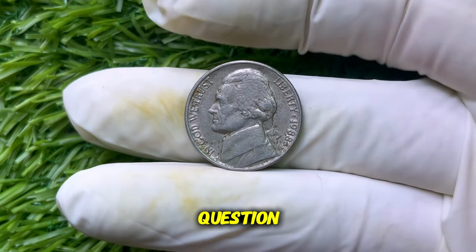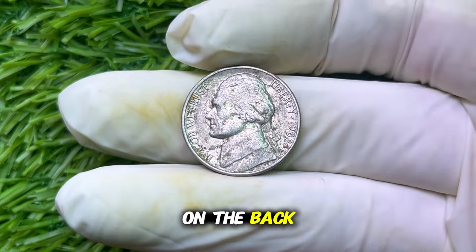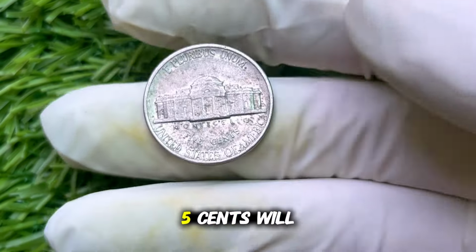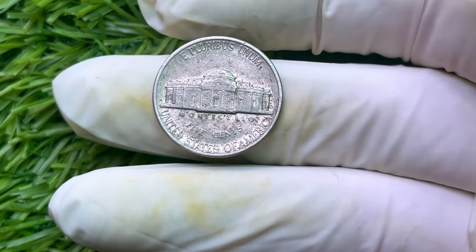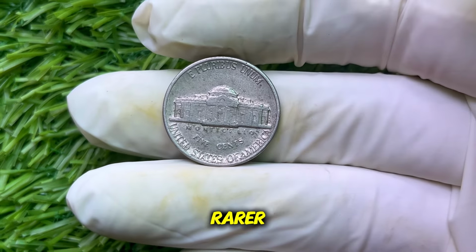The error in question? A double die strike on Monticello, the iconic building on the back of the coin. This means the engraving of Monticello and the words 5 cents will appear slightly doubled. The D mint mark might also show irregularities, making it even rarer.